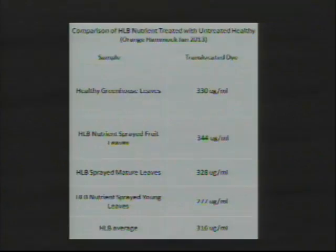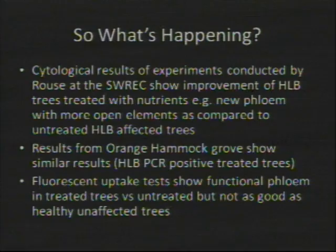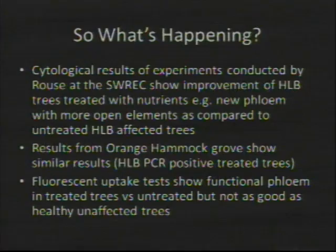Next slide. So what's happening? I'll just conclude all this. My cytological results showed, both at Bob Rouse's as well as at the Orange Hammock Grove, that there's an improvement in nutrient treated trees. Obviously, more phloem is open as compared to the untreated HLB-affected trees. The fluorescent uptake test showed functional phloem in treated trees versus untreated, but not as good as healthy. So we don't always get as good as healthy trees from the field, but it's still a diseased tree. As a pathologist, I'm going to tell you that's the problem.